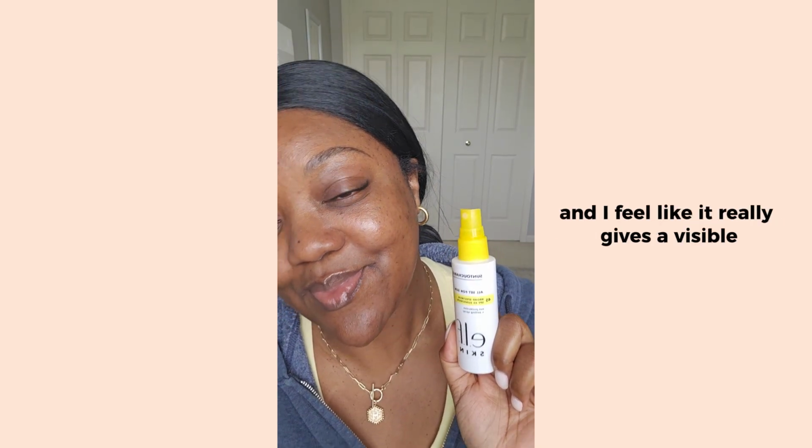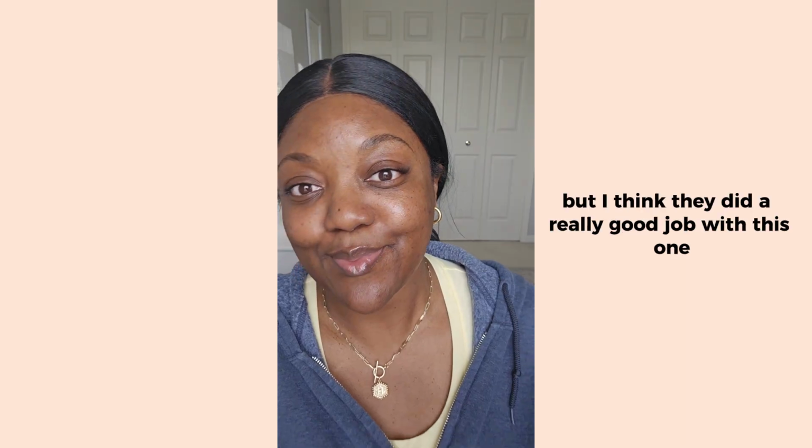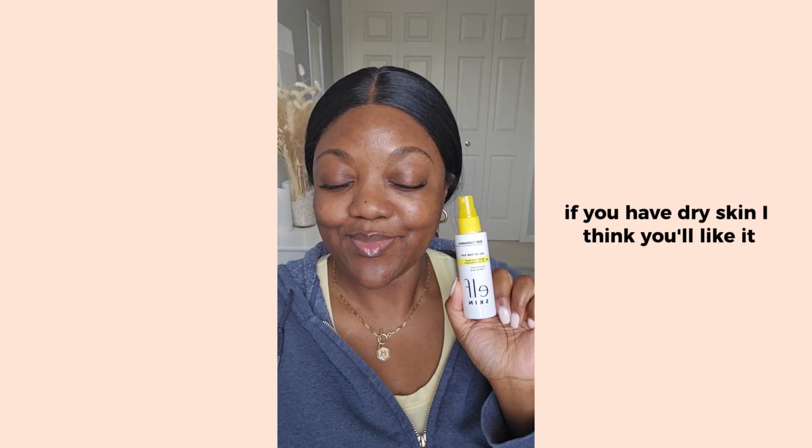You can cover your face, and I feel like it really gives a visible glow to the skin. This is obviously a dupe for products from Supergoop, but I think they did a really good job with this one. If you have dry skin, I think you'll like it.